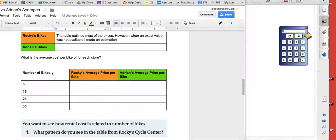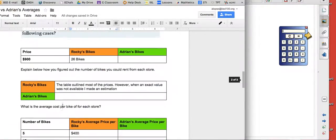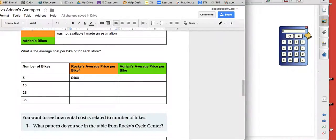What I'm looking for is not the price of 5 bicycles. I know a lot of you might want to type in $400 right away for 5 bikes, but this is not the case. That's not what our table is asking of us. We're looking for the average price per bike, so the cost for every one bike.